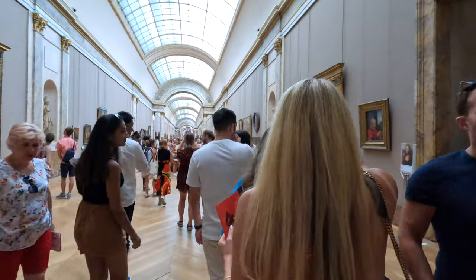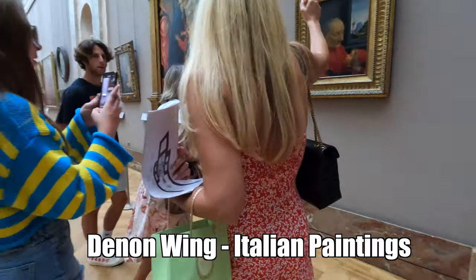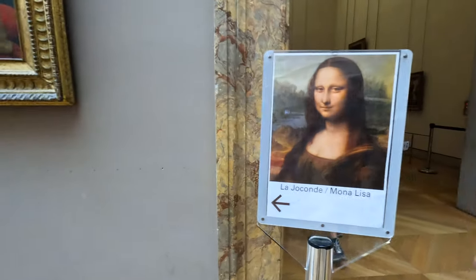This room looks familiar. She's going to be in one of these rooms. Another.